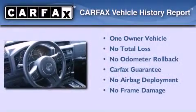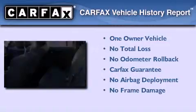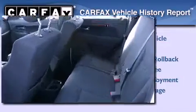This Jeep has had only one owner, and it qualifies for the Carfax buyback guarantee.